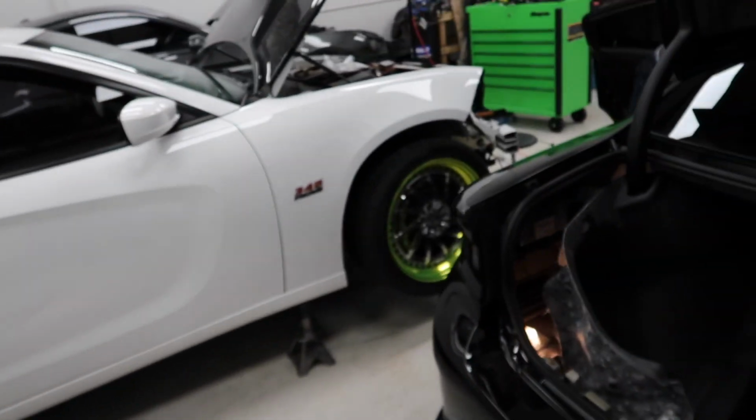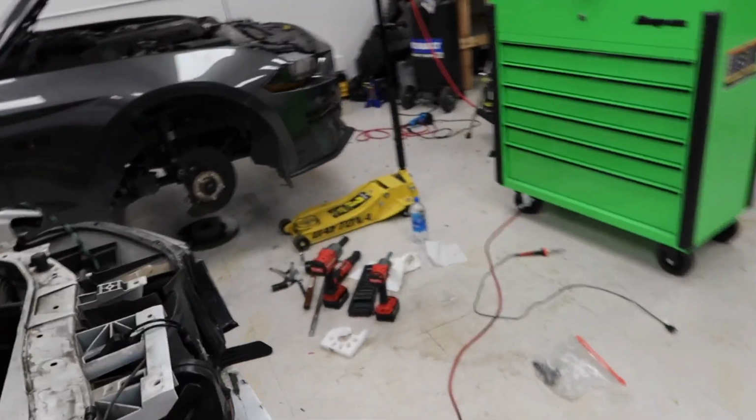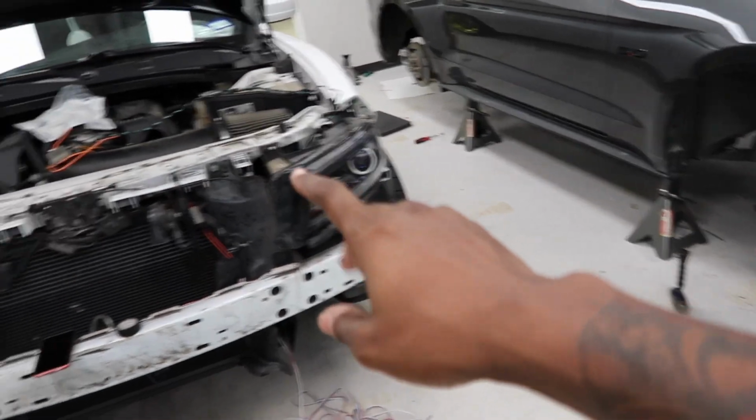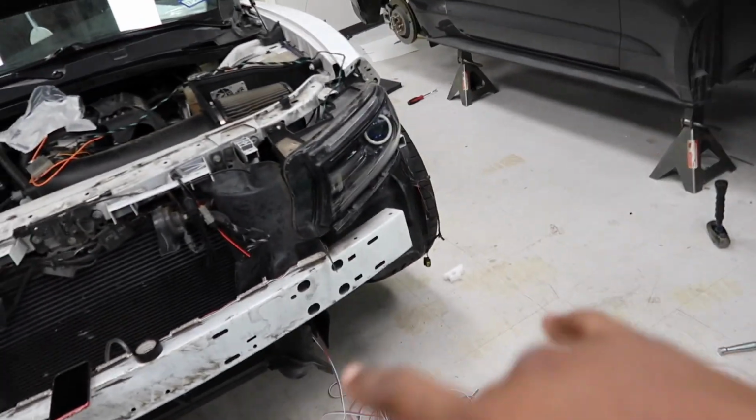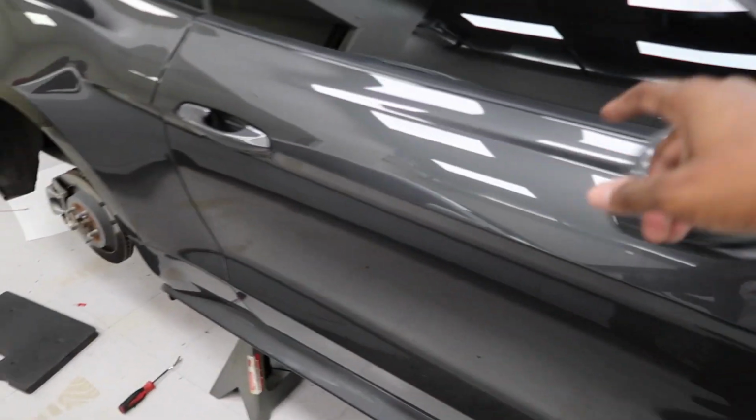This car getting some work done right now. Y'all stay tuned. This Mustang getting bagged too as well. This car got bagged already. Right now we're working with the lights and some other stuff. Mustang getting bagged. I think it was 30 or 40. We're gonna put it on pause, something like that.